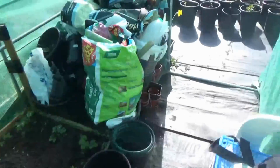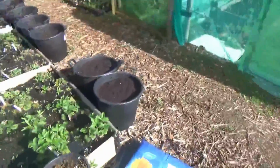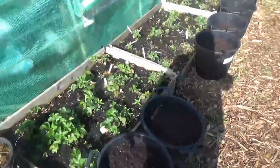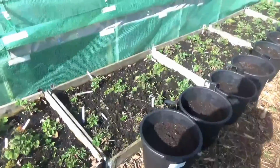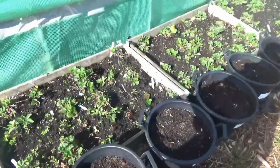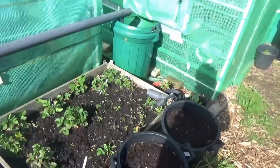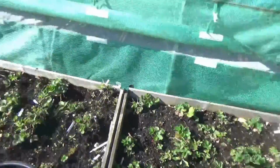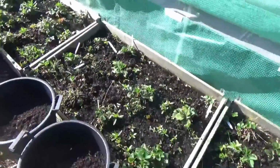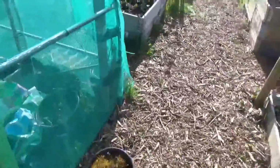Right, let's have a little peep at the strawberry beds, see if there's any flowers outside. Well, these are all looking a bit stunted. There might be a later variety, some of these, so there'll probably be a lot greener later in the year. But we've got no flowers, so that's one sign that they're possibly a later variety. And let's have a little peep inside the netted area.